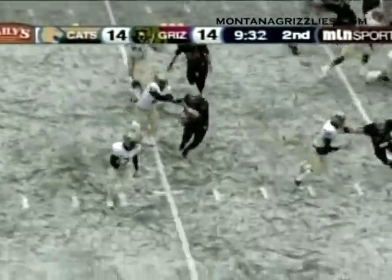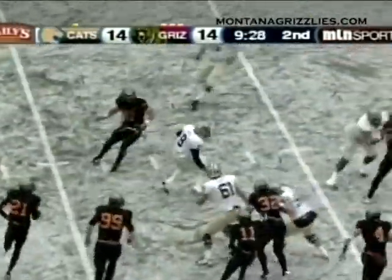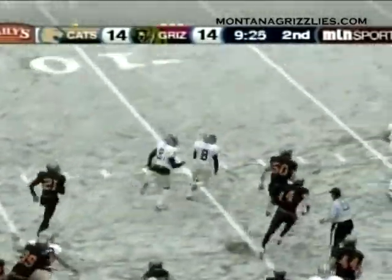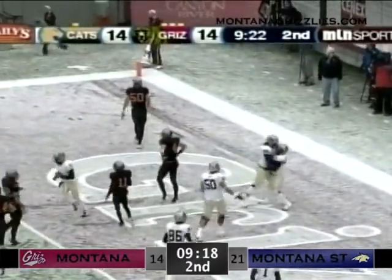Hand off to Davis, trying the right side. Jimmy Wilson came up, and Brandon Dodson hit him, but he's still loose. Lorenzo Davis has got a seam, a blocker, and a touchdown. What a run from Lorenzo Davis.